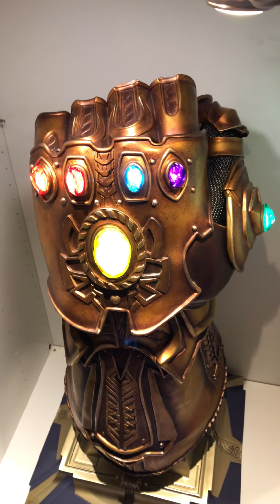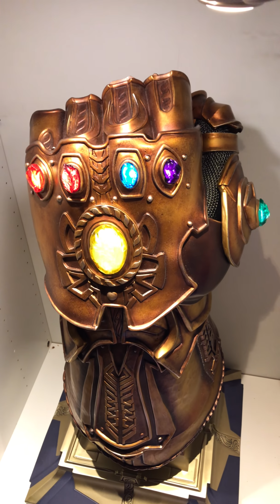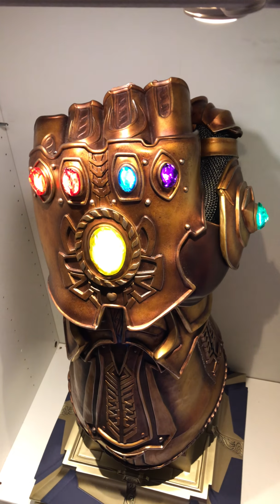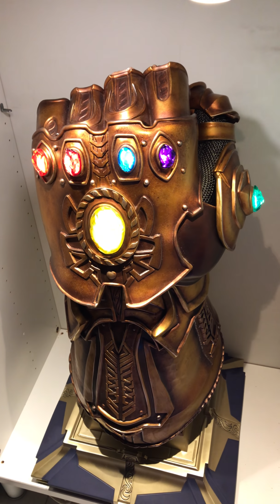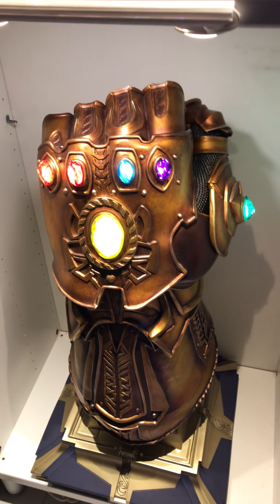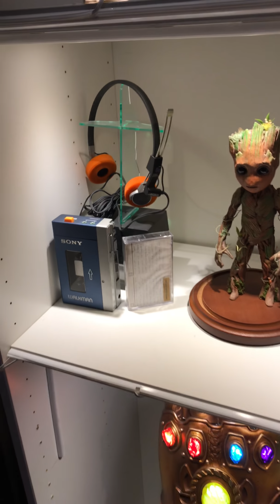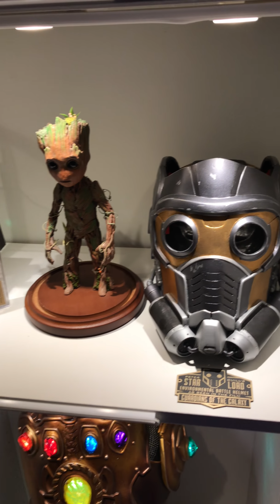This one is solid resin, very heavy. It runs either on batteries or it's got a power adapter. I just left it on the batteries, and the lights are controlled by a remote control. So that's that. Next shelf is the Guardians of the Galaxy shelf.